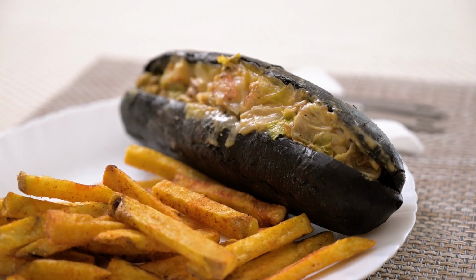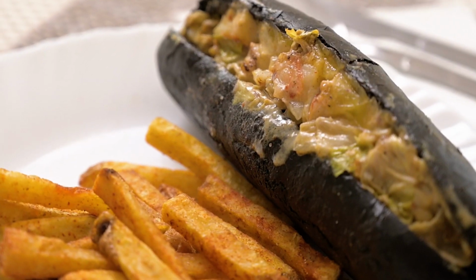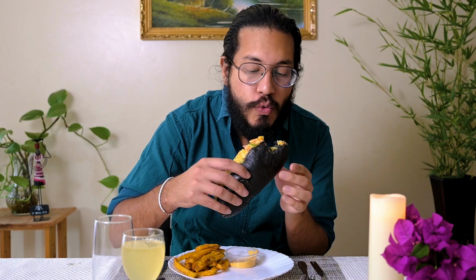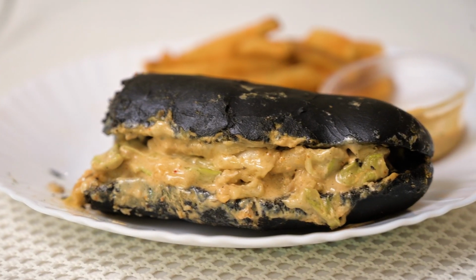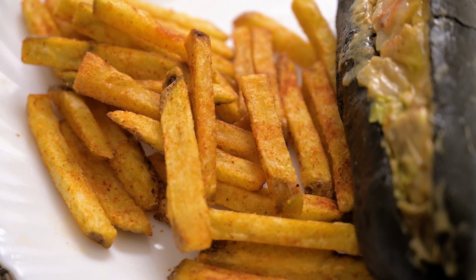The baguette itself is a squid ink baguette and that's why it's black. It's filled up with prawns, lettuce, sauce. Probably the best thing I've ever put in my mouth. Now usually when you go to different restaurants and you order something that has prawns, you'll not get very many prawns, and I actually give these guys a lot of points. Every bite I take of this sandwich, I get a prawn in my mouth, which is so freaking awesome.